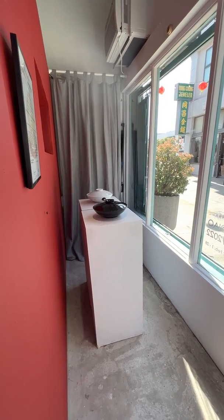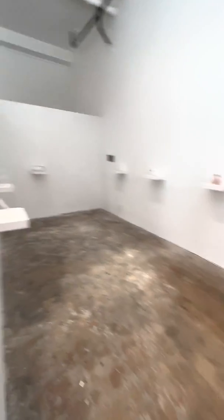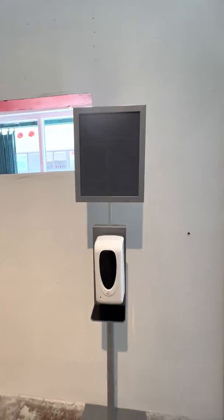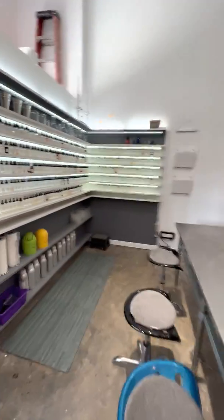And then we have here another part of the exhibit. Maybe I'll show you in a moment. And here the rest of the exhibit. Interestingly enough, this part here is not the sanitizer, it is an installation, which we'll discuss. So first I want to show you the institute.